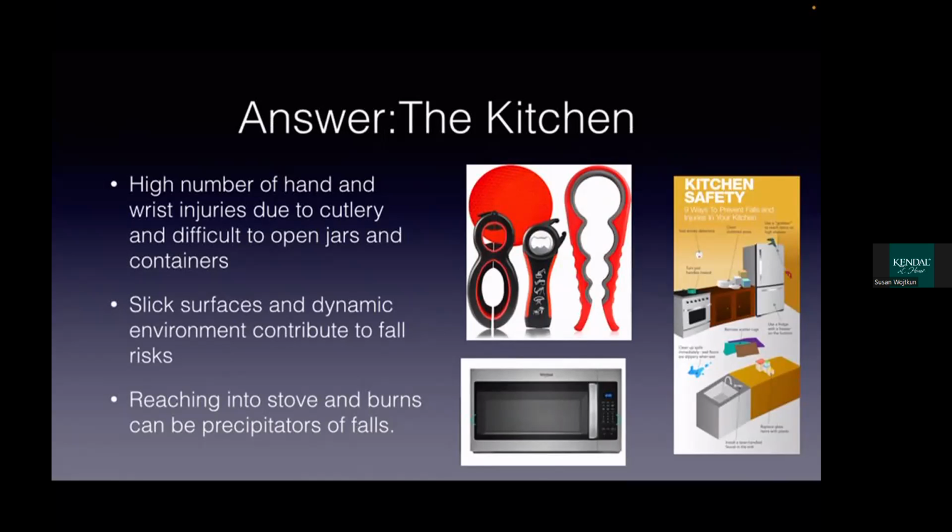Certain things like jar openers help too. You don't realize how many wrist injuries are caused by somebody trying to open up a bottle or a jar. And just a small injury like that can really affect somebody's quality of life. So also using the microwave more often can be a little bit more helpful than the stove. We all know that the stove can be quite dangerous.